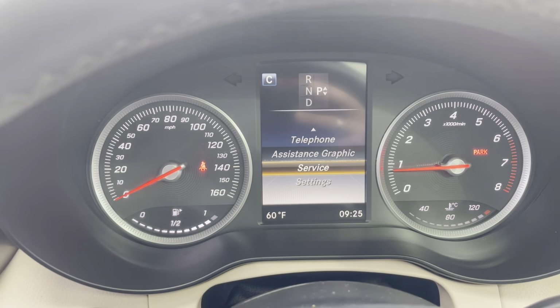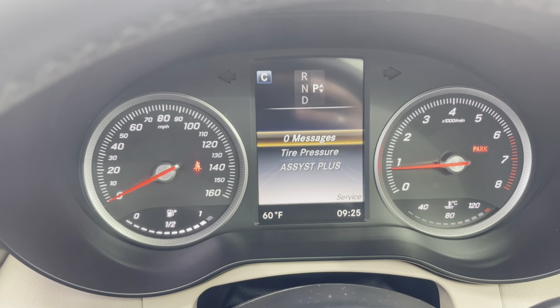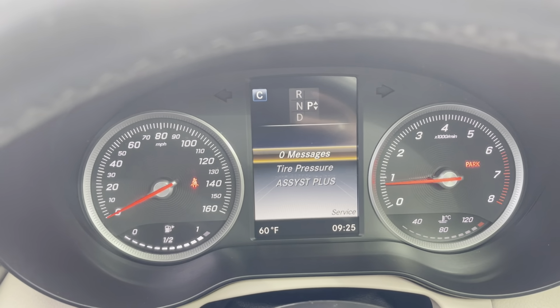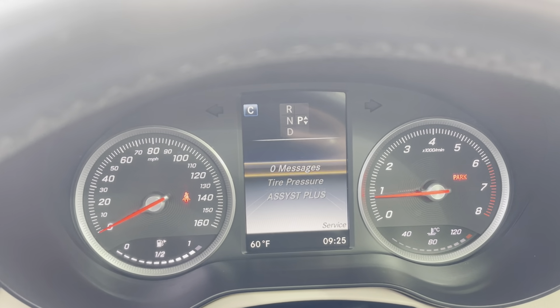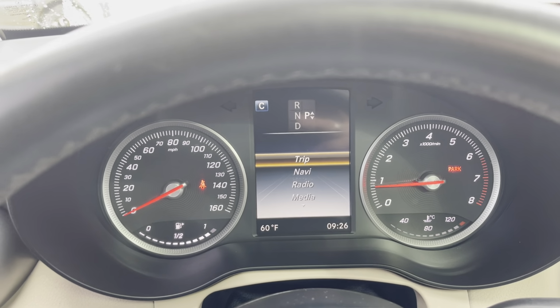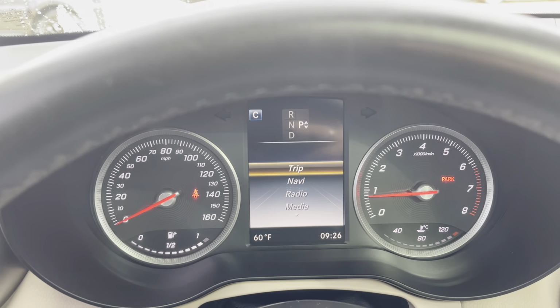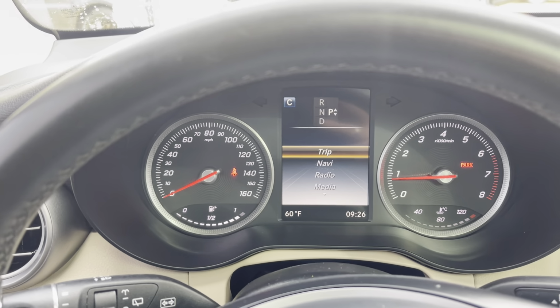Service, we'll take a quick look at service on it. Tire pressure monitoring system. Right now we don't have any messages or anything, so oil should be up to date on your oil change. The car will give you an alert in here when it's time to change the oil or get a service or something like that. So vehicles nowadays, they are just really, really smart.